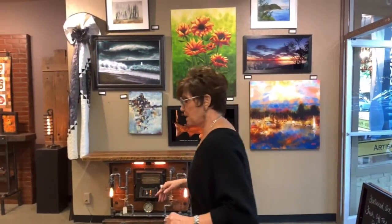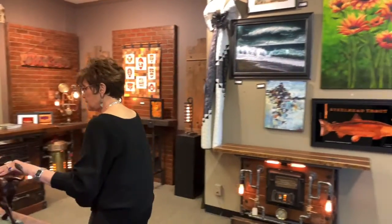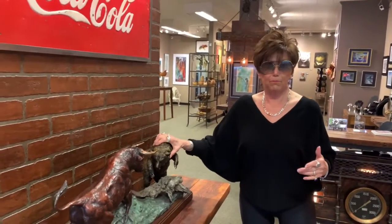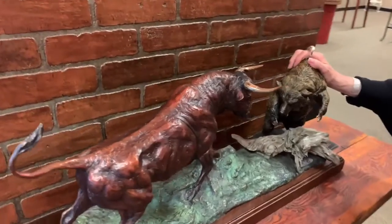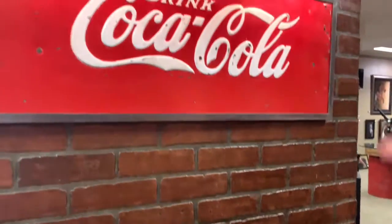Another one I'd like to point out is Foundry Michelangelo. And Foundry Michelangelo is located in Battleground, and he does phenomenal bronzes. And he came to the gallery. I was excited about that. This Coca-Cola sign, steampunk, isn't that fun?